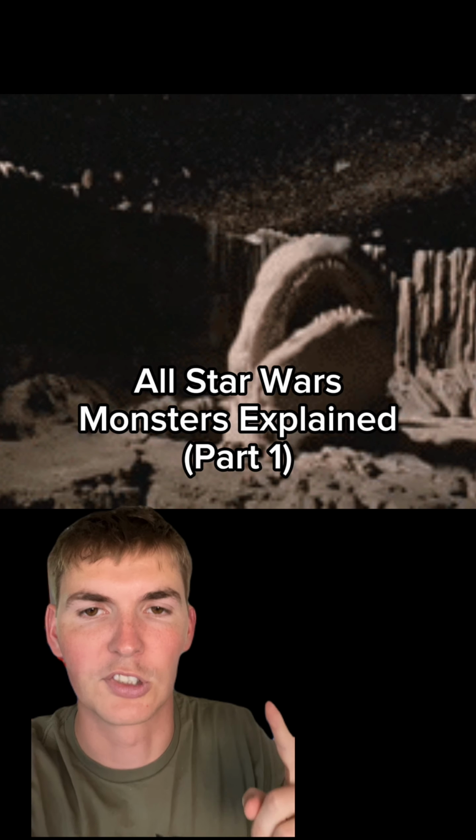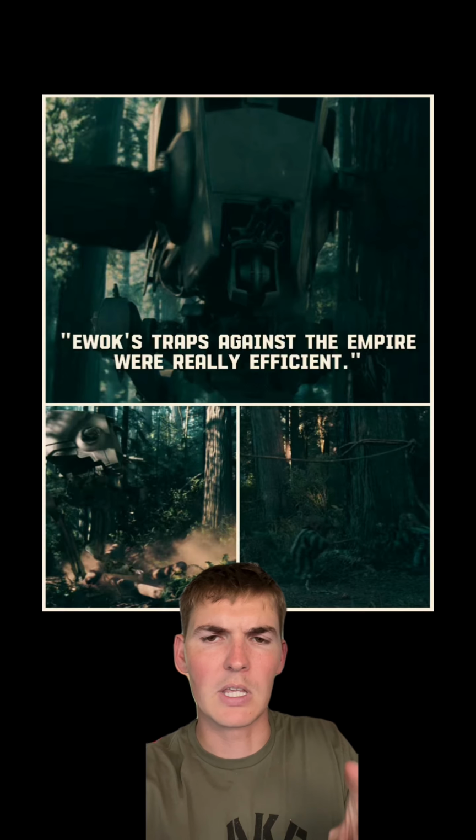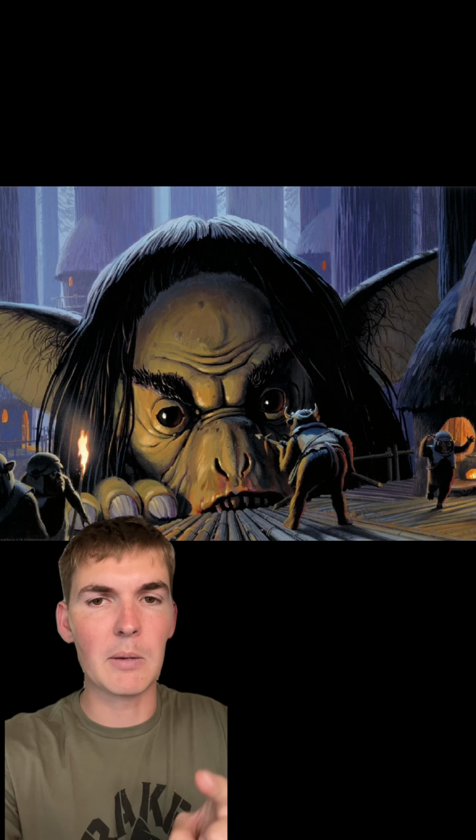Star Wars Monsters Explained, the Gorax. In the last good Star Wars movie, Return of the Jedi, do you remember when the Ewoks somehow built a giant log trap that smashed the AT-ST? Well, the reason they had these traps might be darker than you think.